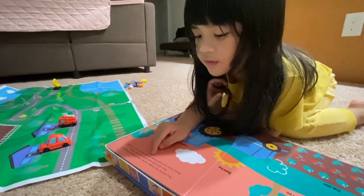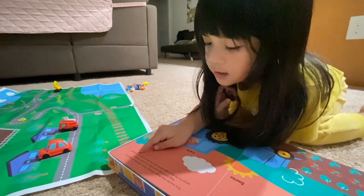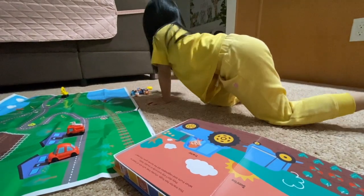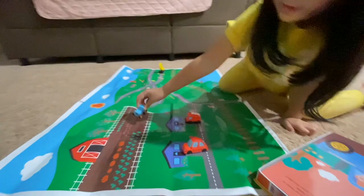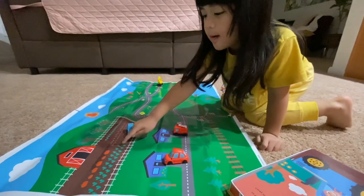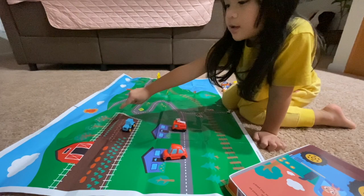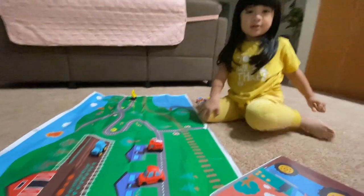What fruits and vegetables did the farmer grow this year? Okay. Where's the tractor? The tractor is planting some treats. Oh, good job. Like lettuce, pumpkins, strawberries, peppers, apples, pears, and oranges. Wow.